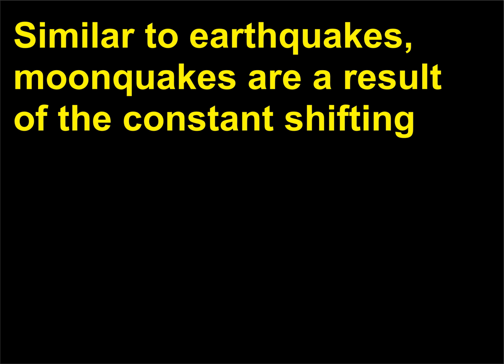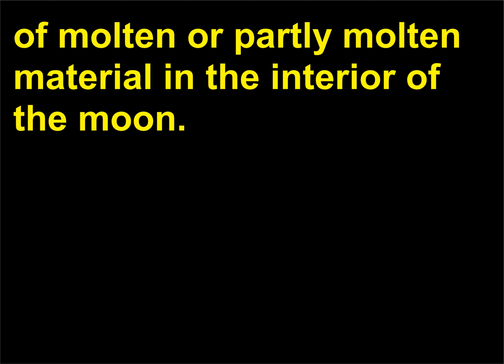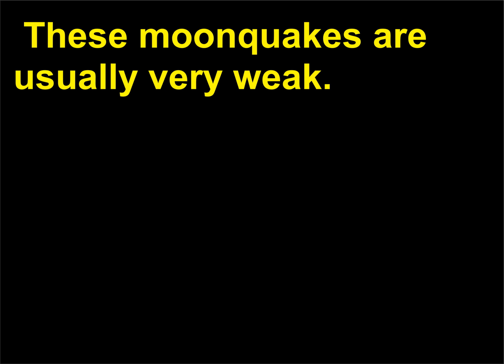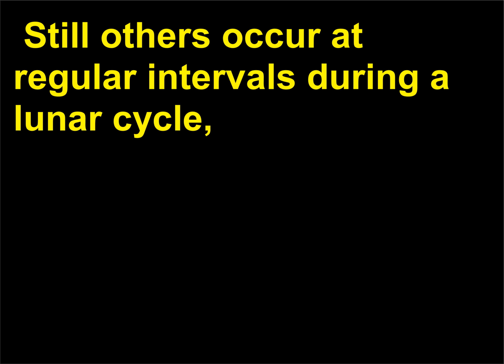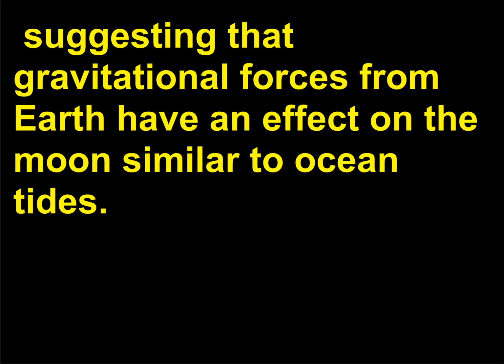What are moonquakes? Similar to earthquakes, moonquakes are a result of the constant shifting of molten or partly molten material in the interior of the moon. These moonquakes are usually very weak. Other moonquakes may be caused by the impact of meteorites on the moon's surface. Still others occur at regular intervals during a lunar cycle, suggesting that gravitational forces from Earth have an effect on the Moon similar to ocean tides.